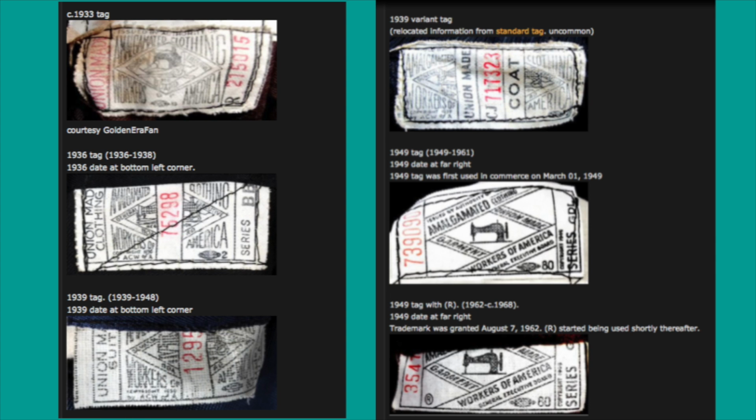And I think we have a link to this image somewhere in your blog, right? Yeah. All the stuff can be found on the blog in a lot more detail. But again, this applies to American-made clothing; it doesn't really apply to European stuff. It gives you a good idea of how old the garment is and when it was manufactured.